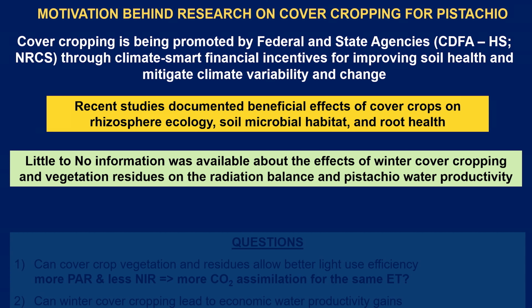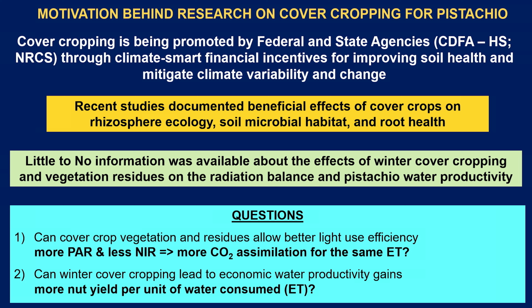in pistachio trees. The question that we got from several growers is, can the cover crop vegetation and the residue after the cover crop is terminated allow better light use efficiency? So the incoming light can be partially recaptured as a result of reflection by these yellow-colored row middles. The other question is that winter cover cropping has a cost to establish, mow, and do all this practice in the field. Does it lead to some economic water productivity? That means more yield per unit of water evapotranspired. So those were the two questions mainly asked by growers.